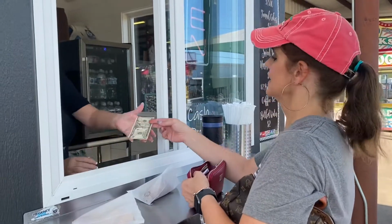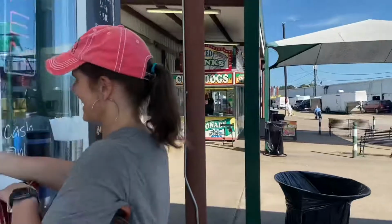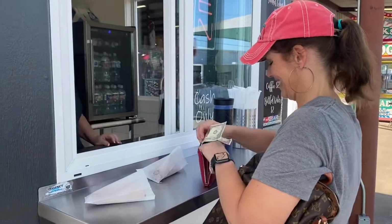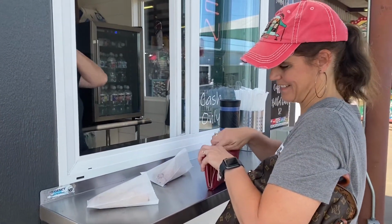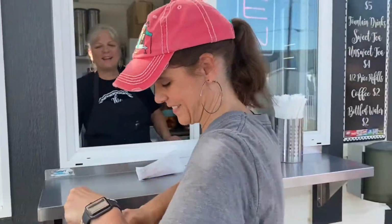All right, we stopped at the fried pie place right here. It's just right outside where these kid amusement park things are. Thank you. We are getting apricot and pecan. For you guys up north, that's pecan. Us guys in the south call it pecans. We pronounce it correctly, by the way. All right, thank you. Bye.